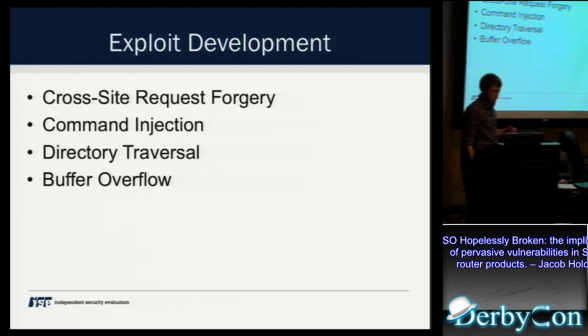All right, so exploit development. I'm not sure if you guys remember all the vulnerabilities that I had on the list of CVEs. But specifically today, I'm going to be talking about cross-site request forgery, command injection, directory traversal, and buffer overflows. We'll briefly cover what they are, how you can mitigate them, and then how we exploit them.